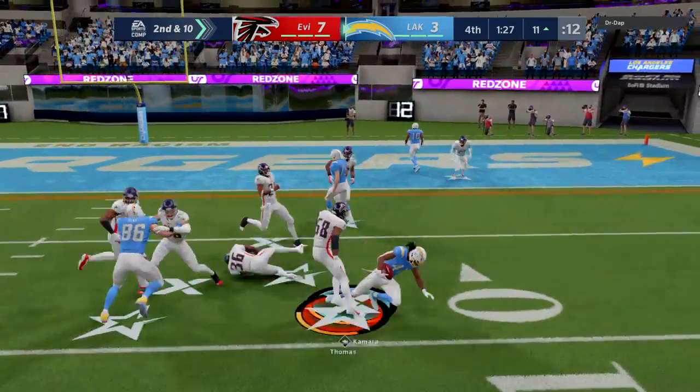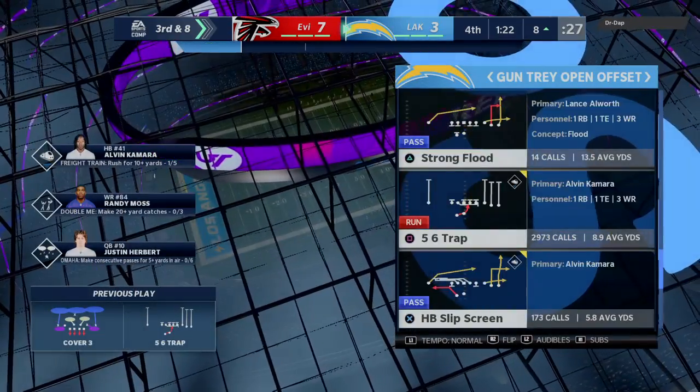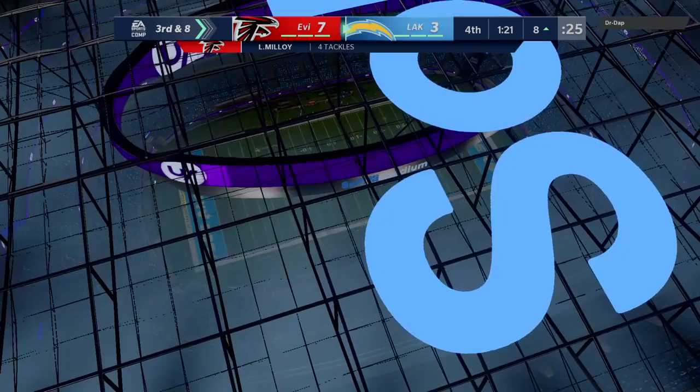On second down, Kamara. And running room hard to come by here. He gets it down to the 8. They do get a couple, but they'll be left staring at a 3rd and 8 coming up.